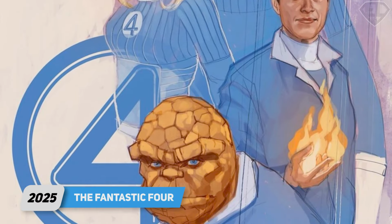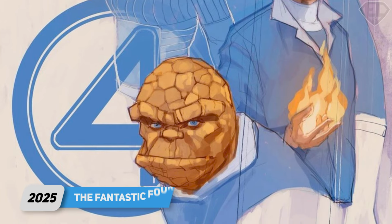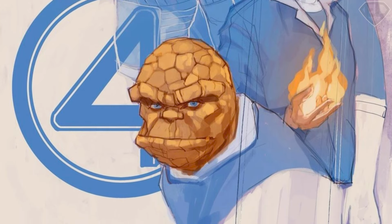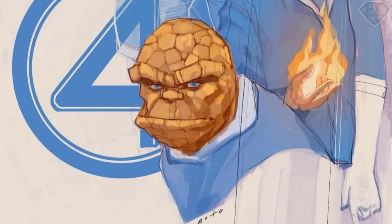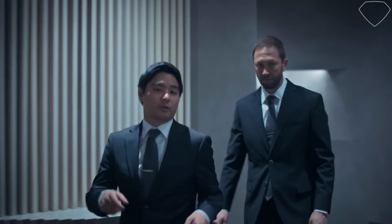Fans of Fantastic Four have been waiting for the MCU debut of the team ever since the studio got the rights in the Fox acquisition, and speculation over who would be playing who has been rife. In early 2024, we got our answer. Ben Grimm will be played by Ebon Moss-Bachrach. You might know him from The Bear.